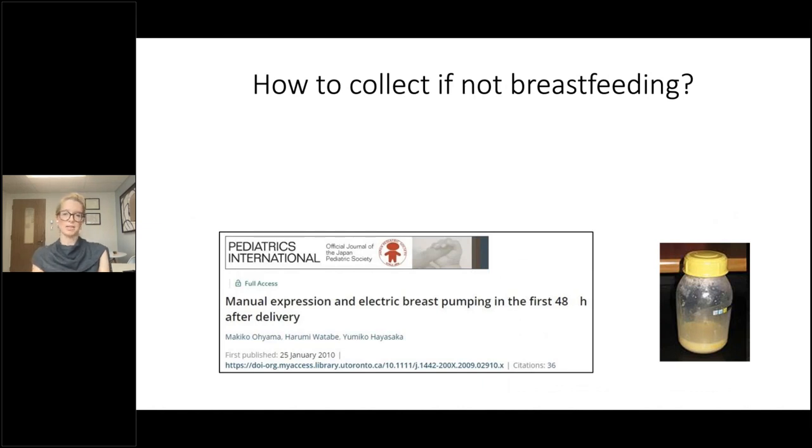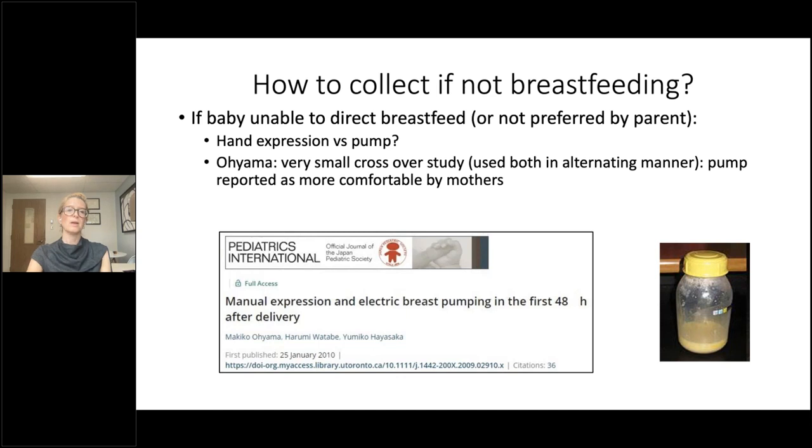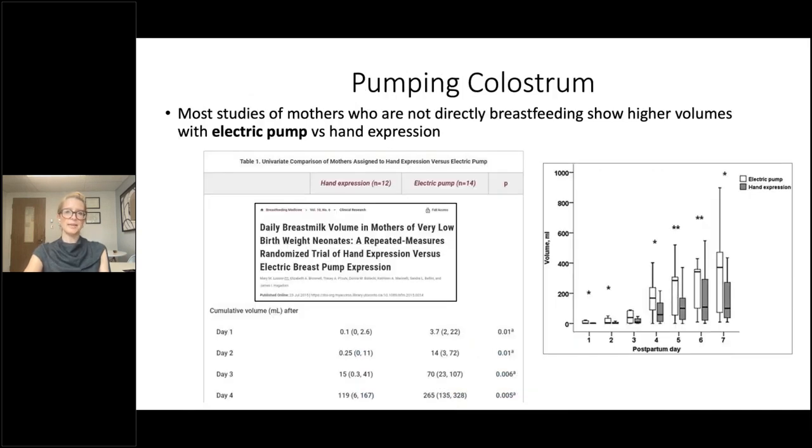So how should we collect colostrum if we're not directly breastfeeding? There's been multiple papers about hand expression or about pumping. This was an interesting study in which it was a crossover study in which moms pumped and then hand expressed and then pumped and then hand expressed. And it had some mixed results, but moms did report in this study at least that pumping was more comfortable. And in other studies that have directly compared hand expression versus electric pumping, of which there are not very many, it shows by far that electric pumping is superior.